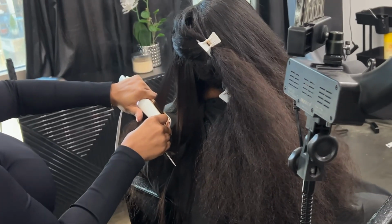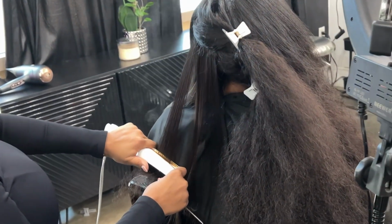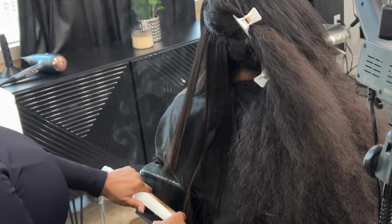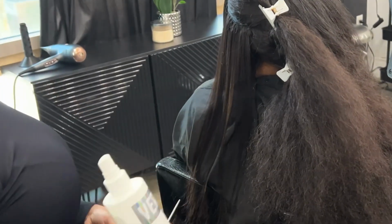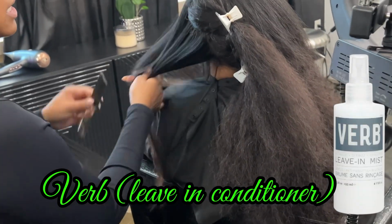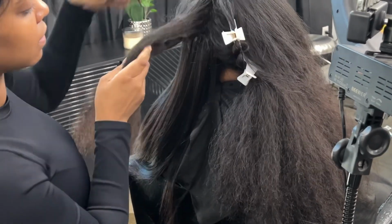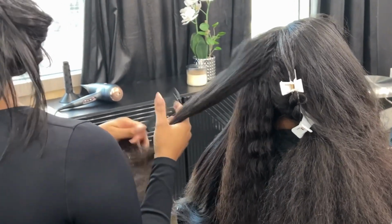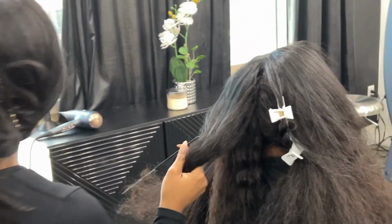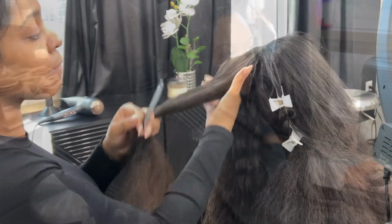Do you put any kind of oil or anything on it before you flat iron? Before I blow dry it, I do use a leave-in, and it has a heat protector in it. I use this before I blow dry it, and that's it. For your hair, I do put a little bit of oil. I use a little bit of Olaplex for the most part. That's for her hair.